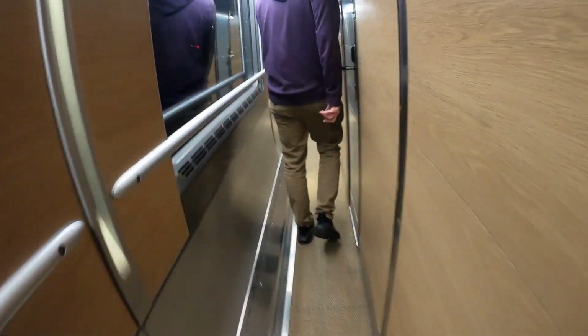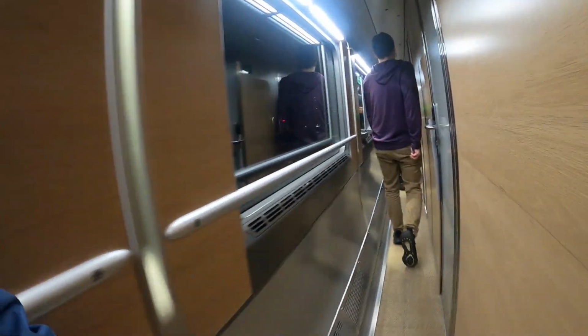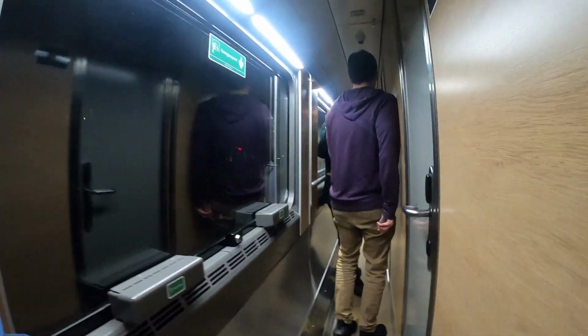Oh. You're going up here. The club car this way. Oh, it's that way? Yeah. Oh, right. I'm going the wrong way.